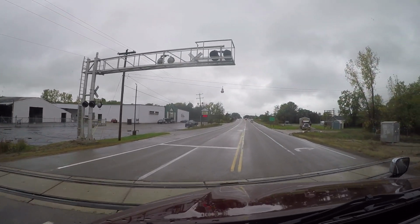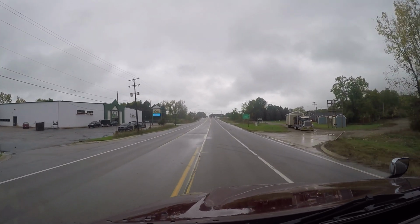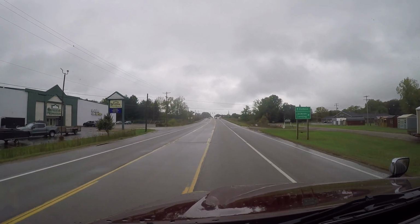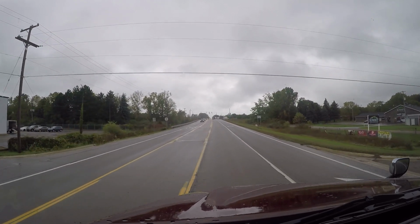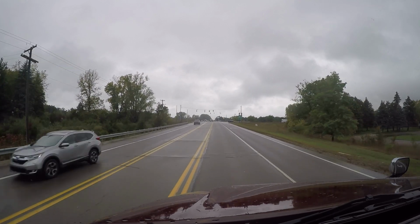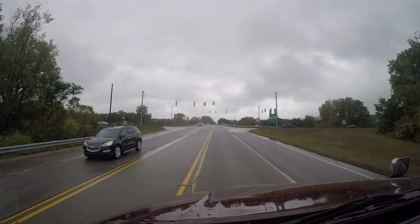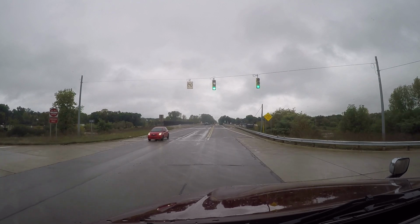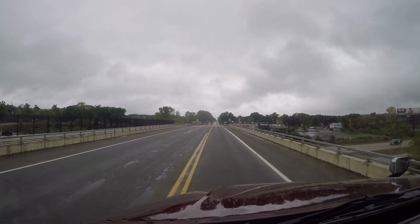My GPS says that it's about 11 hours to get there. So if I can get 6.5 hours done today, that'll put me getting parked before dark, and then I'll have 5 or so hours tomorrow, 5.5 hours tomorrow. Easily doable. So that's the plan.